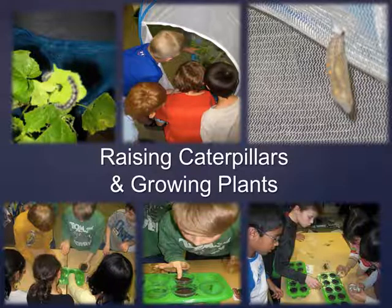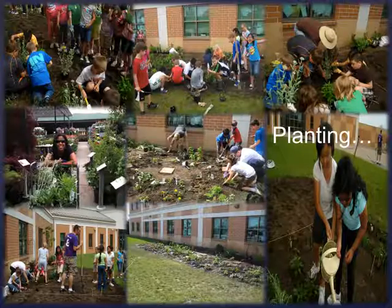In the classroom, we raised painted lady butterfly caterpillars, and we also planted seeds so the kids could watch the plant life cycle process happen as well. In the garden, we planted several different plants. The teachers used the grant money to buy a lot of the plants that the students researched that attracted Ohio native butterflies. In the pictures you can see there are some parents and other teachers there helping the kids plant the gardens. And if you see there in the center picture, that's the day that we planted them all.